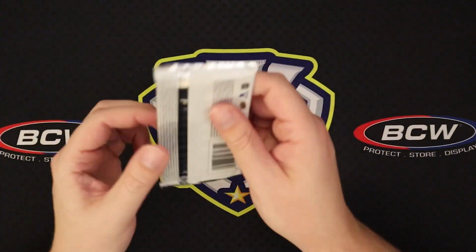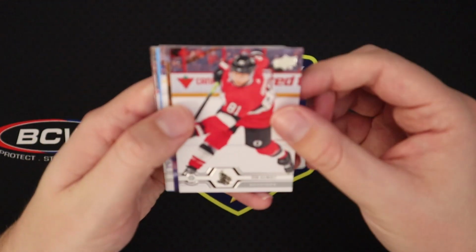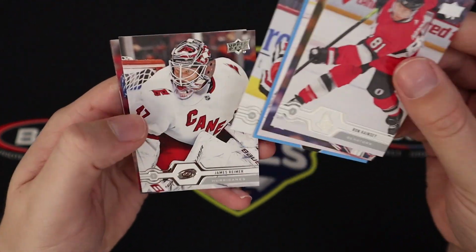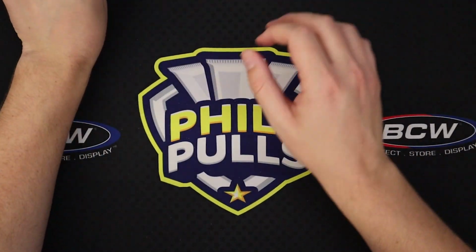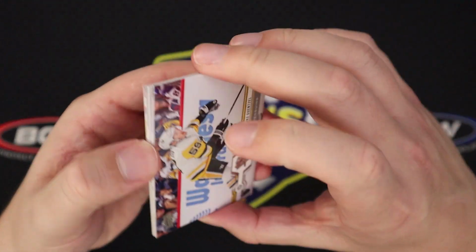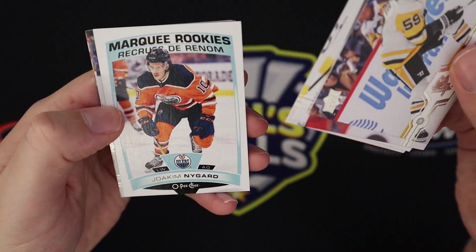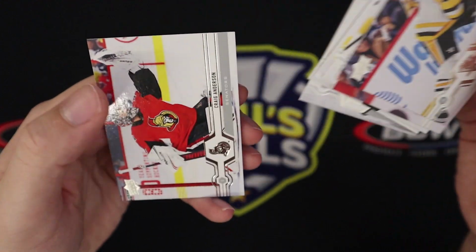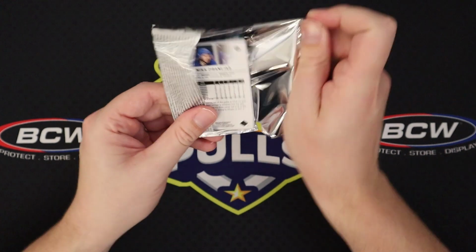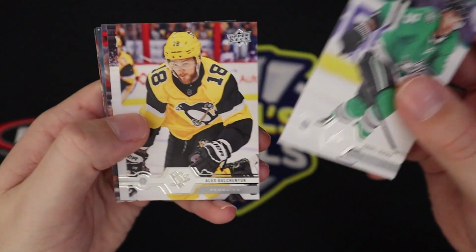I was hoping for Makar, but actually, I think the only canvas Young Guns card Makar has in this is the, what do you call it? The Canadian Team Road to Team Canada or something. I don't know what it's called, but it's a little subset on the Young Gun stuff, but still probably sells well regardless. Tarasenko, Butcher, Anderson. So with this pack, we're halfway through. Hopefully we can hit a nice Young Gun.